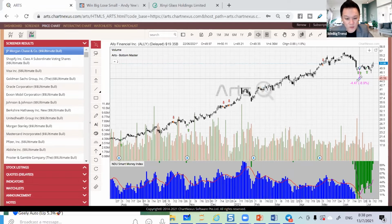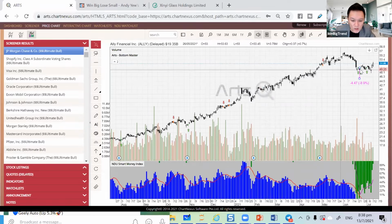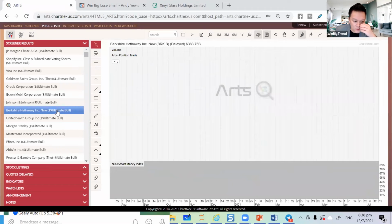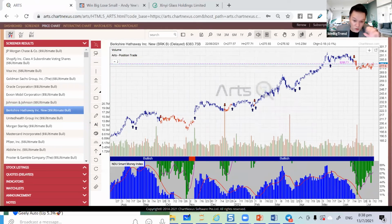So in this case, when we have two strategies, a trend strategy which catches the big trend and a bottom strategy which catches the bottom, we are more robust, in other words. Some people ask, there's no smart money, is there any concern? When you're catching the bottom, no need to have smart money. When you're catching the low point, you are applying a strategy that is not trending.